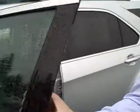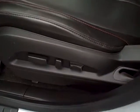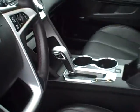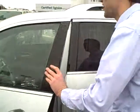Looking inside the vehicle, it's equipped with a leather seating package. It has heated leather seating, driver side power seat, Bluetooth, air conditioning, tap shift for the transmission, Pioneer sound. This really is a very nice vehicle. It's non-smoking. Interior doesn't show any signs of undue wear.